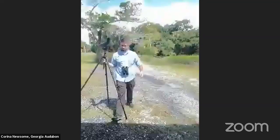I've been saving them so you all can actually do the trip. Can somebody speak? Do Wilson's plovers just stay on the beach, or do they sometimes go inland? Okay, someone asked, do Wilson's plovers stay on the beach or sometimes go inland? They're almost always on the beach.